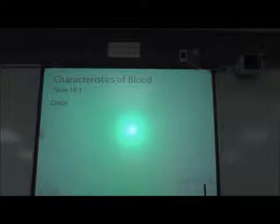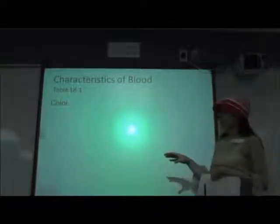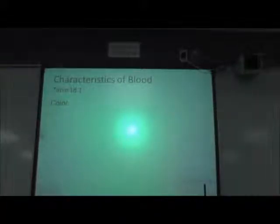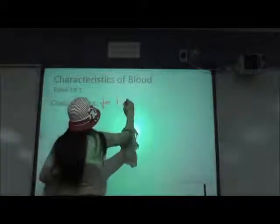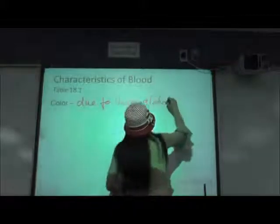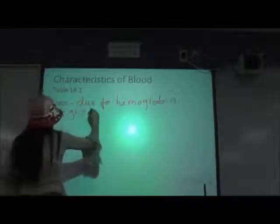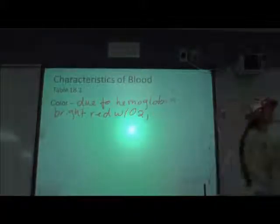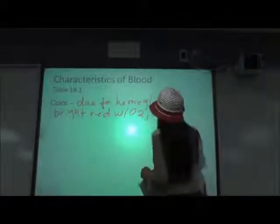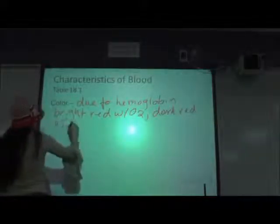Blood is red due to this protein, kind of complex molecule, called hemoglobin. And whether hemoglobin has bound oxygen or not will determine what shade of red it is. So it is bright red when hemoglobin has bound oxygen. So we say the color is due to hemoglobin. We're going to talk about the structure of hemoglobin in a little bit. It'll be bright red with oxygen bound. And then when we've unloaded oxygen in the tissues and picked up some CO2, it'll turn dark red. We'll say dark red after O2 unloading.